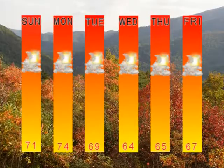Friday is cloudy with the high of 67, along with Saturday and Sunday. Sunday is supposed to be 40% chance of shower, and that's supposed to be a high of 71. Now Monday, Tuesday, and Wednesday all have chance, again, of shower. The high is supposed to be 74, then Tuesday 69, and then Wednesday 64 again. Now for Thursday and Friday, end of next week, it will be 65, and Friday will be 67 with 40% chance of rain.